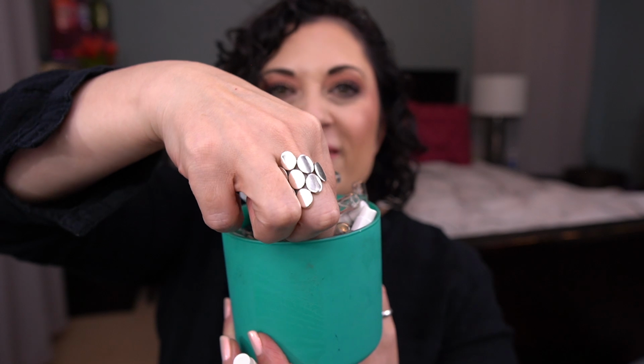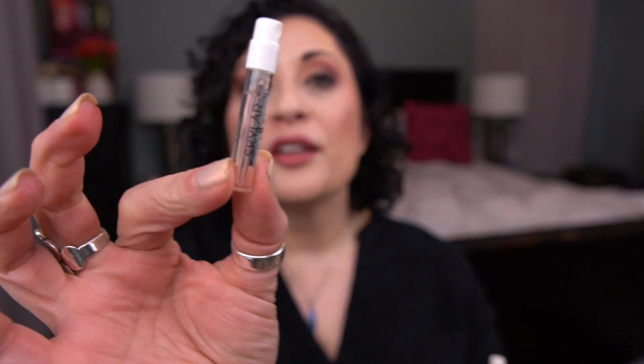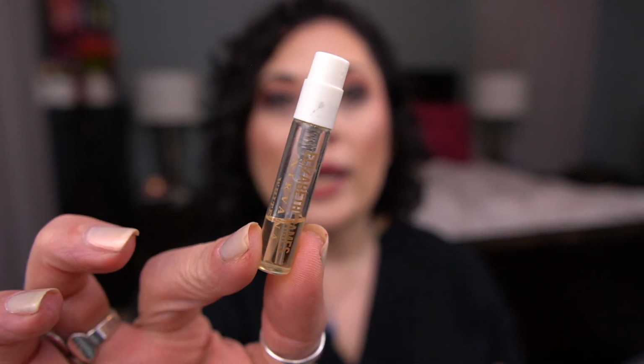1, 2, 3, and 4. From Skylar, I have Capri. From Ellis Brooklyn, I have Fawn. This is a larger size. From Malin and Getz, I have Vetiver. I picked up a sampler of Malin and Getz from TJ Maxx, I think. And then from Elizabeth and James, I have Nirvana White. Those are all very good. Those are the perfume samples.